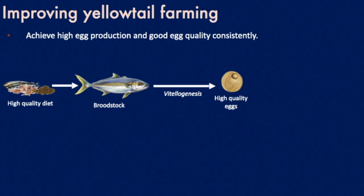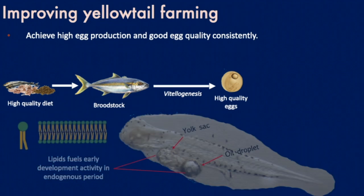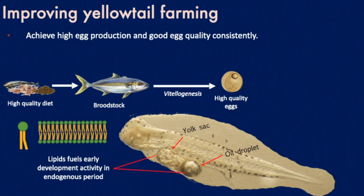A lot of broodstock research has already ascertained that a high quality broodstock diet can help to produce high quality eggs. This is because nutrients from the feed are transferred to the eggs through biological mechanisms like vitellogenesis. Eggs depend on nutrients like lipids to fuel activities like hatching. And we see this in a lot of newly hatched larvae, where they store high amounts of fatty acids in the yolk sac and oil droplet reserves.